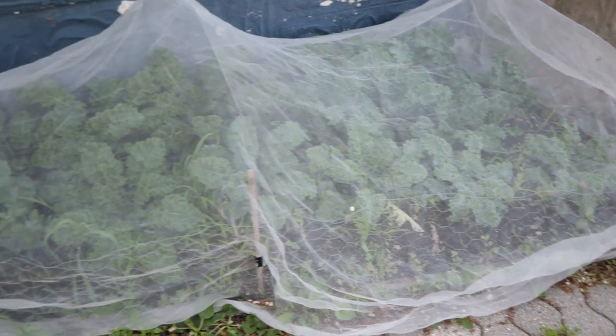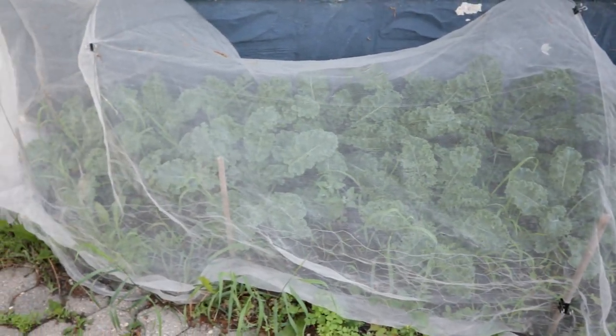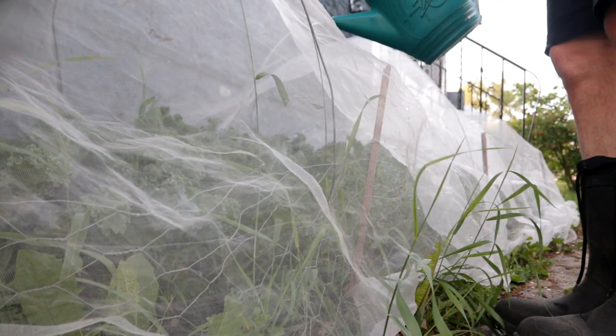So up here in the front, the kale's doing really good. It seems to enjoy the half shade it gets, and we've already started eating it. And I'm super happy with the bug net that I made for this as well. It's worked perfect, and I actually don't even have to lift it up when I water or anything like that. I can water right through it.